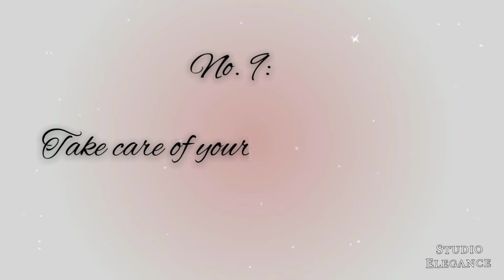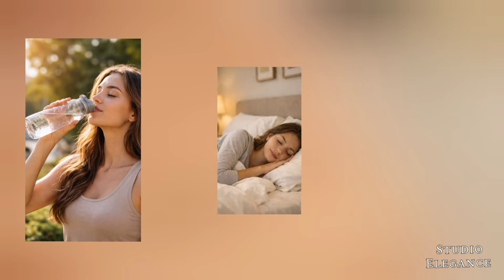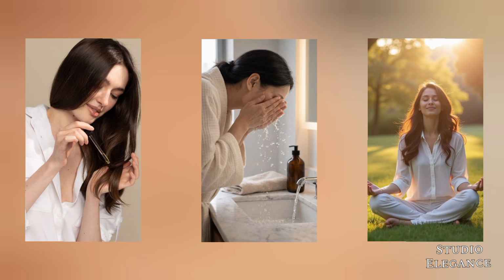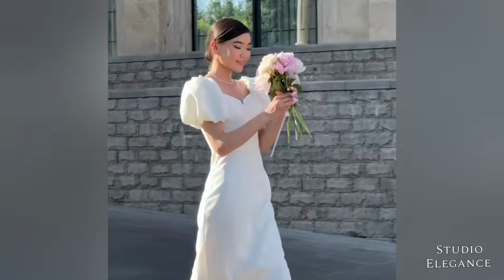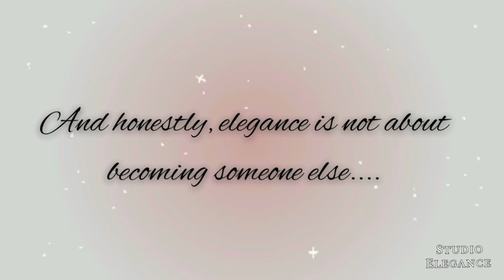Number 9, take care of yourself consistently. Real elegance comes from self-care and consistency. Drinking water, sleeping properly, skincare, hair care, hygiene, and taking care of your mental peace, all of these reflect in your appearance. You glow differently when you genuinely take care of yourself. And honestly, elegance is not about becoming someone else. It's about becoming a softer, more polished version of yourself.